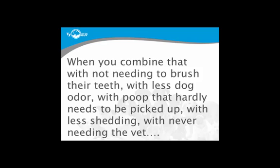They're worn from years and years of eating food, but they're clean. You don't have to brush them. Less dog odor, poop that hardly needs to be picked up. So we clean up our yard, but if you miss some poop, it doesn't matter because it disintegrates into this white mess. You have a lot less poop feeding this way, and the poop is just this tiny little waste.